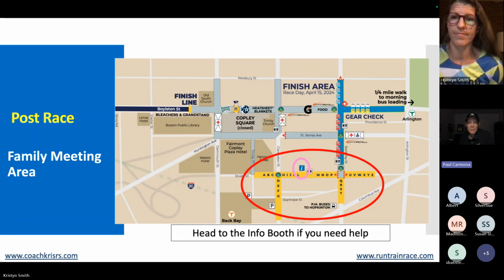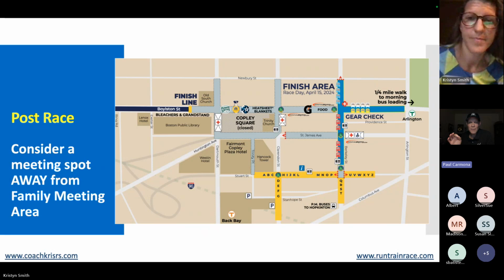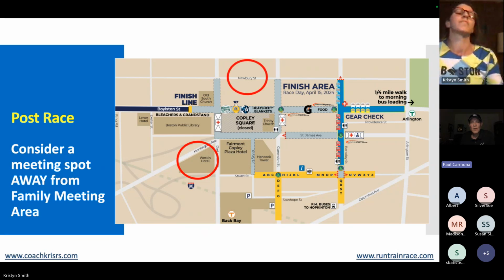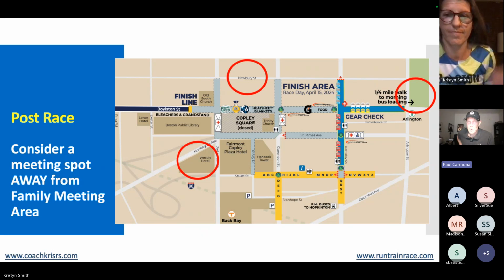What I do recommend is, and yes, there's an info booth if you need help, I would consider arranging with your family or your friends to meet them somewhere else away from the family meeting area. In the past, I've met my family at the entrance to the Westin Copley. That's one place to meet. Over on Newberry Street is where I typically meet my wife when she's not running, she's running it this year, at the exit on Newberry Street. So I go north, meet her right at that Newberry Street exit. Or, as I said, maybe the corner of Arlington and Boylston Street.